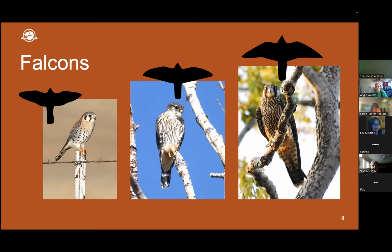But they have a specialized hook inside their bill that allows them to go in and kind of snap the spinal cord of their prey. And so the bird might still be alive, but it can't move anymore. So it paralyzes its prey. And that's one of the reasons it can eat on the wing so easily.